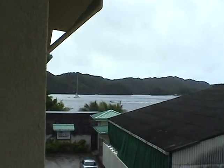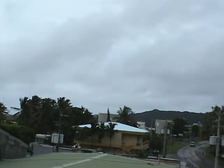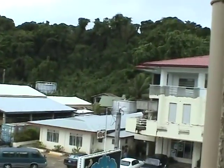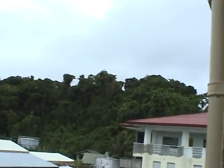Alright, there's a picture looking out my hotel balcony. The hills. Mobile station there. Go higher. Hills, and I have to walk. I guess there's a store across the street here. And then I have to walk around the corner to the dive shop. They'll come pick up my gear.